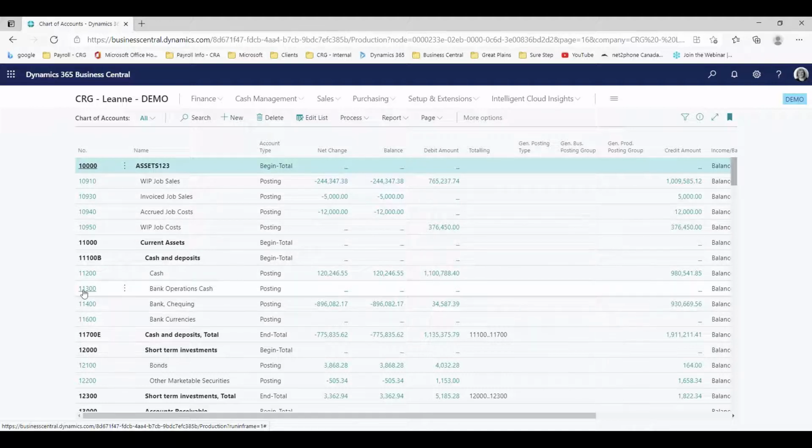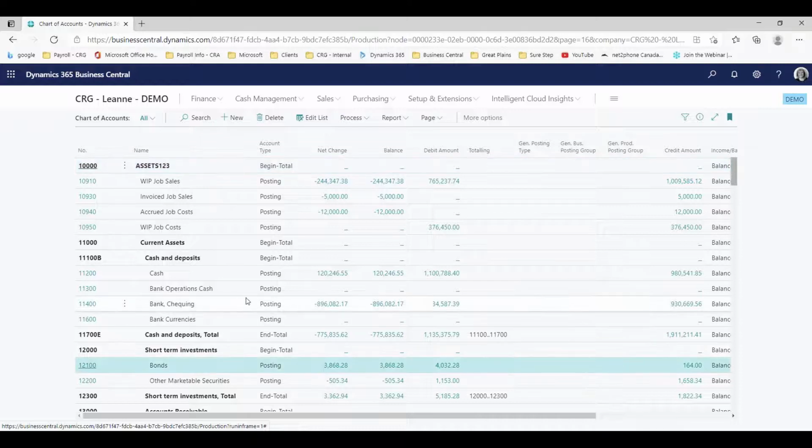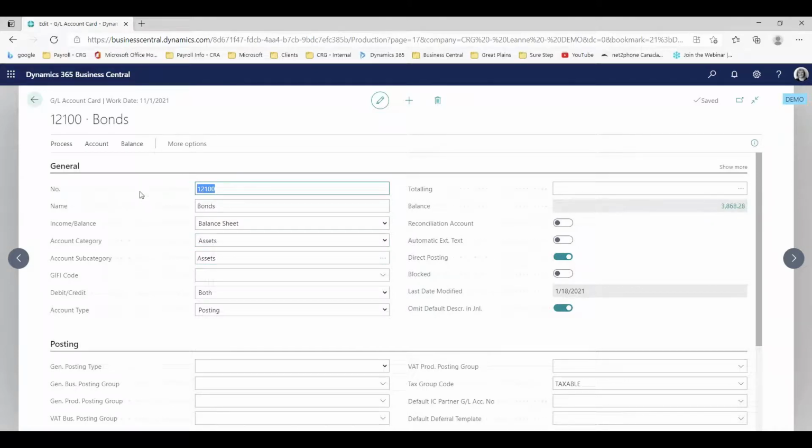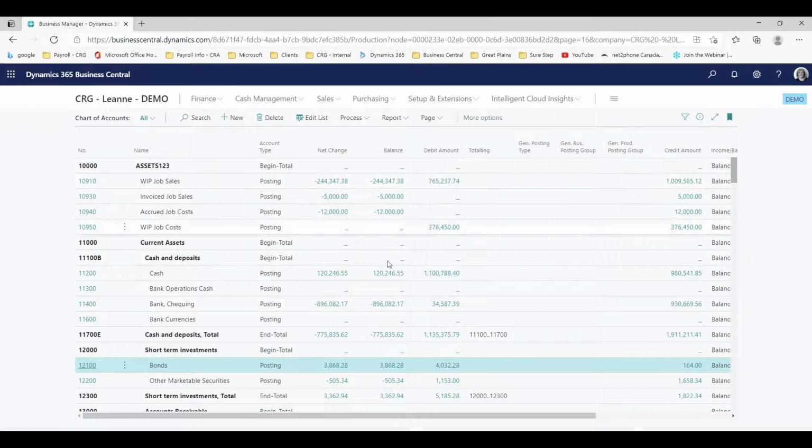When we go into an account setup, the nice thing that they've done here is that the same kind of setup features that you would have seen in GP for setting up an account exist. But what we can also do is determine whether the account type is a posting, a heading, total, begin total, or end total. And based on that, that's what's going to drive some of our reporting out of the system. So if you notice here, I have some accounts that are bolded, some that are indented in, some of them have actually the bolded and they're a total. That's being driven by this account type on the account setup itself.